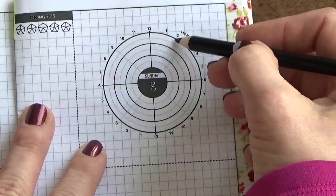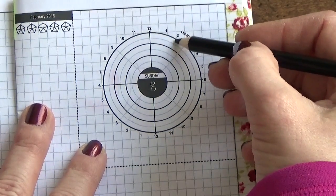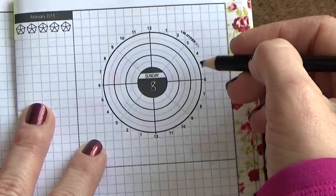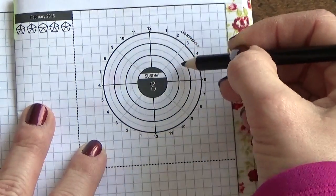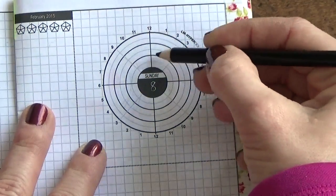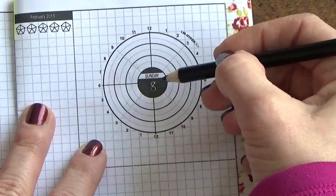So the outer section, the outer 2 rings, or the outer large 1 ring, is where I put all my stuff. The middle one is where I put the boys' stuff, and the inside one, I guess, the smallest one, those 2 is where I put Mike's stuff.